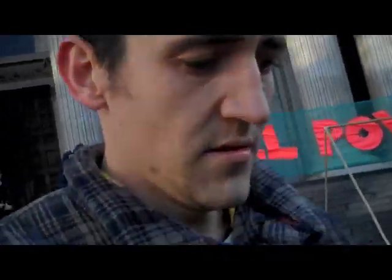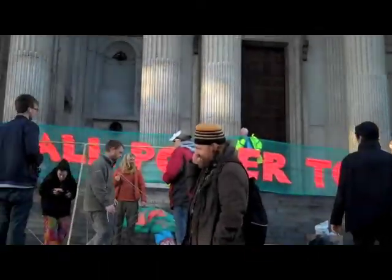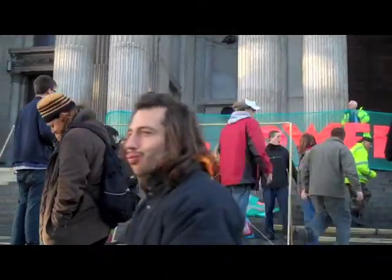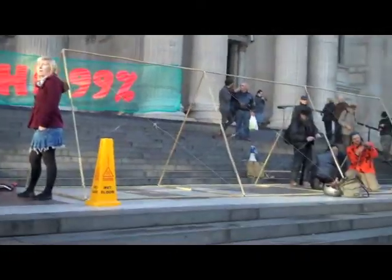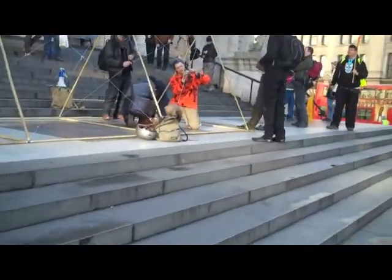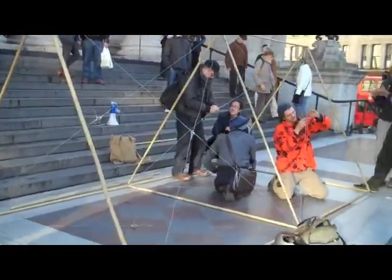You coming? Yeah. Okay, managed to get through the police issue earlier. The time is now 10:40. We're on the steps of St. Paul's. There is a banner reading, all power to the 99%. And as you can see, demo units are well under construction on the steps of St. Paul's.